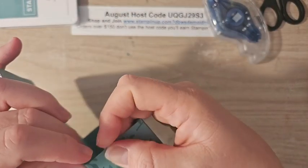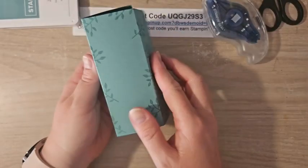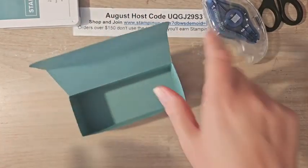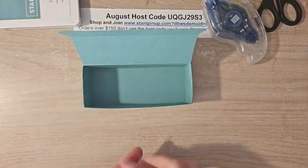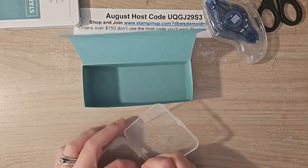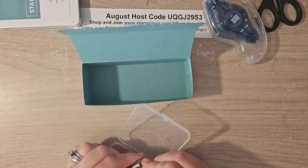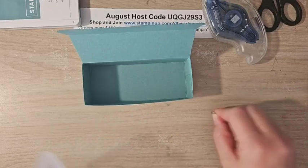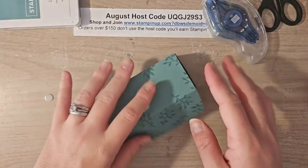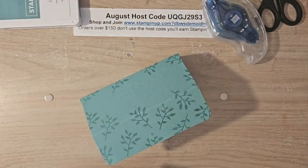And one more. Okay, so there we go. So this is going to be our box. Really fun, huh? Now before we put our little cake in there, I'm going to use a magnet to hold it. You could use Velcro or you could use a belly band. I'm going to grab a couple of these little button magnets. I found these on Amazon. Just search button magnets. You'll get a large variety.